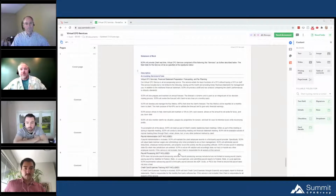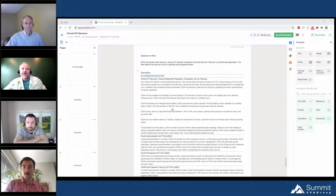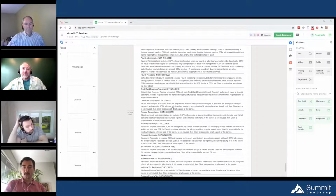But here's the SOW, and this is the important part about it. As Adam mentioned, we've got one for virtual CFO services. We have one for what we call our controller service, and we've got one for our transactional. So depending on the template we pull in, this information is already populated. And then down here is what Adam was mentioning was the do's and don'ts. So hey, what's included, what's not included.